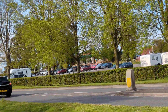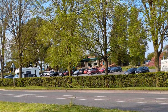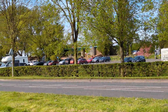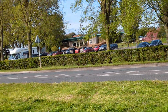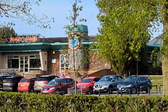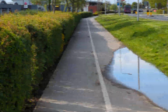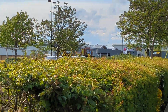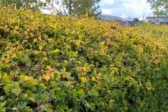This is the Chinese buffet. What's it say? All you can eat mega buffet. I'll zoom in. I can't read it from here, but I don't know if we can zoom in. There we go, so that's the Chinese buffet. So again, if you're staying at the Premier Inn, that might be an option. But as I say, the Taco Bell, look, is ever so close. Do you know what I mean?